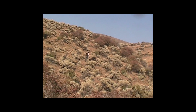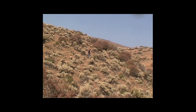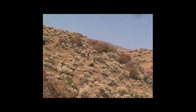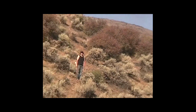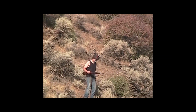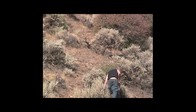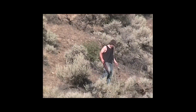Looks like we have another rabbit to clean as soon as Dustin retrieves him from up on top of this little hill. That'll make some real fine eating. These cottontails are the very best, we think. We'll find a nice shady spot and clean these rabbits so everything will be done right out here in the field and we don't have to deal with them later on.